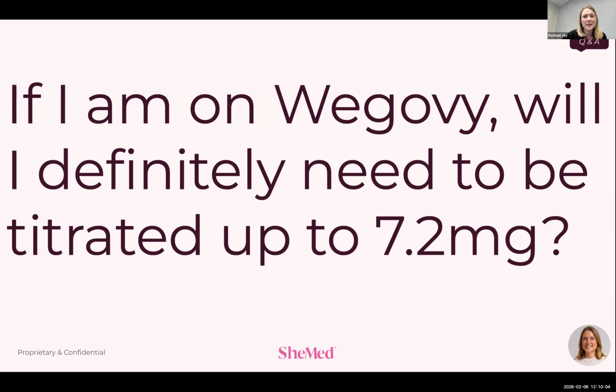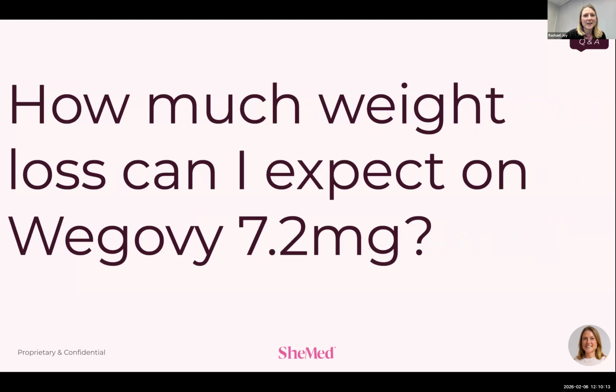However, it is important to remember that not everyone would get titrated up to that top dose, because simply you may not need it. The next question is, how much weight loss can I expect on Wegovy 7.2? And I guess this is quite a common question at the moment. And the honest answer is, like we just said, it really varies from person to person.